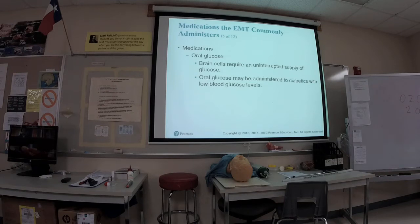Would you reuse the same tube for other patients? No, never reuse the same tube. One tube, one patient. It does work well. I've given it several times to patients who are hypoglycemic but still conscious. They're just a little altered, but they're still conscious. They have a low blood sugar.